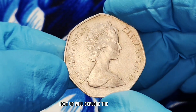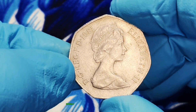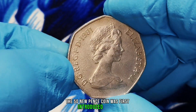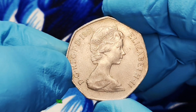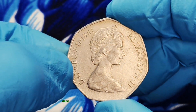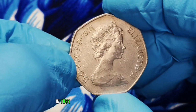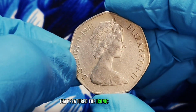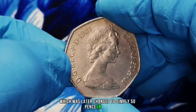Next up, we'll explore the coin's history, its unique features, and why it has garnered attention in the market, especially in its circulation condition. The 50 New Pence coin was first introduced in 1969 as part of the UK's decimalisation process. The introduction of decimal currency was a monumental shift, moving from the old pounds, shillings, and pence system to a simpler decimal format. In 1981, the Royal Mint produced a specific series of 50-pence coins that featured the iconic design of the famous New Pence inscription, which was later changed to simply 50 pence in 1983.